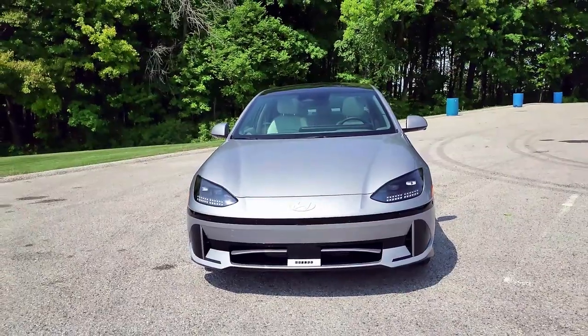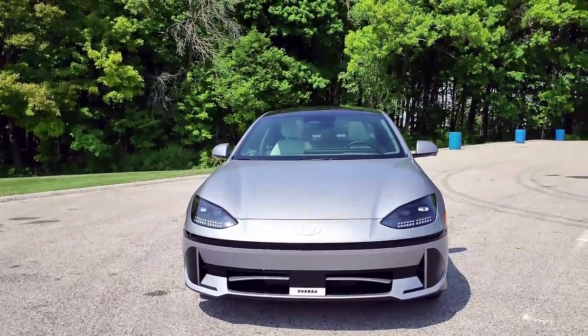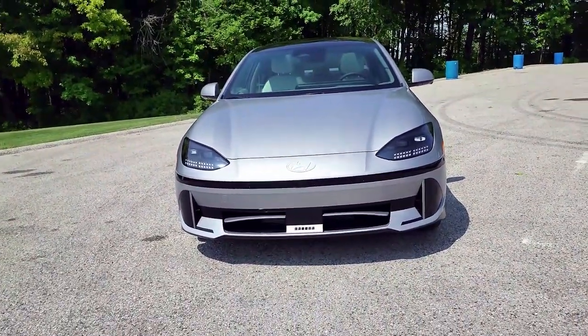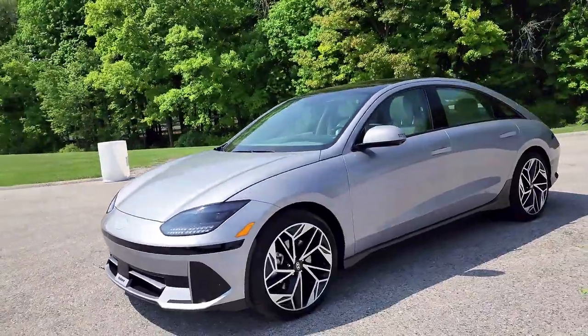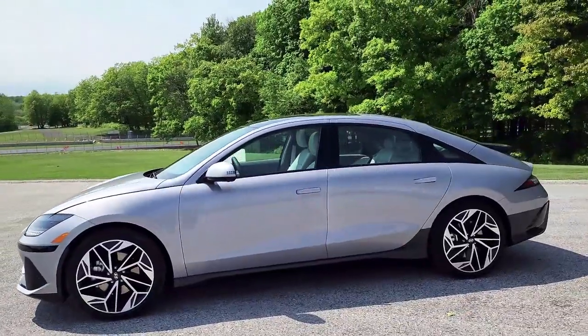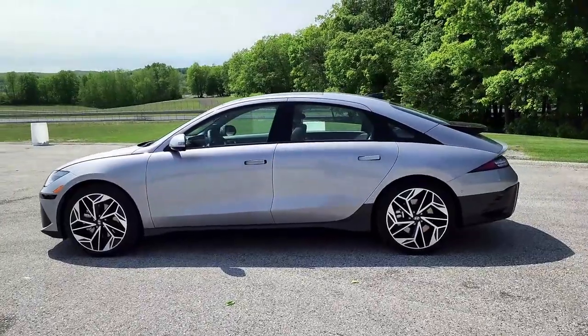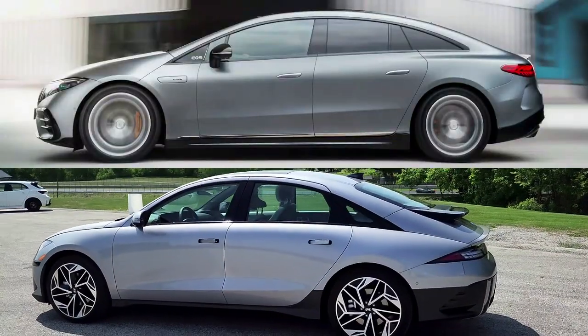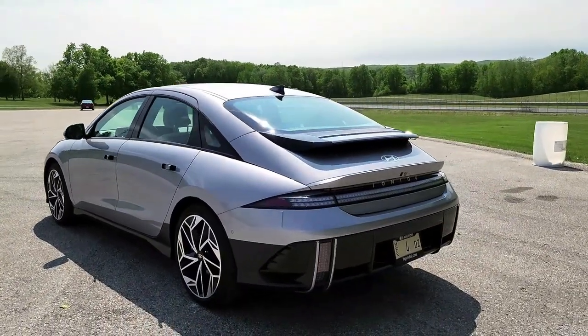All right, we are gonna take a look at the 2023 Hyundai Ioniq 6 all-wheel drive. Now, the styling on this has been somewhat controversial. It's kind of up to you what you feel. I don't mind the front end. Kind of looks like a little bit of a Kia EV6 front end. And if you walk around, you end up with kind of a bubble shape. Actually kind of looks a little bit like a Mercedes from the side. Not sure which one, the EQ something, EQE maybe.